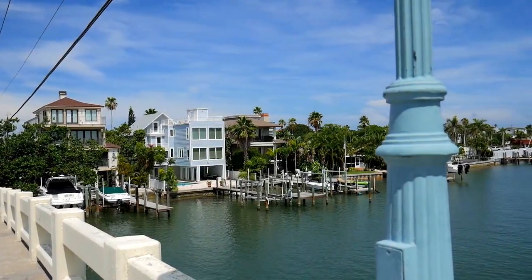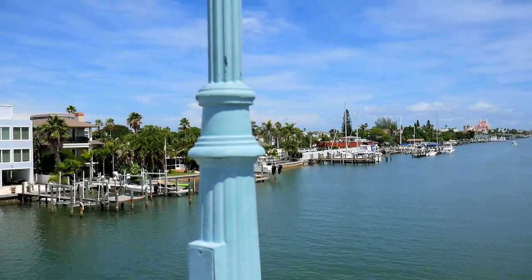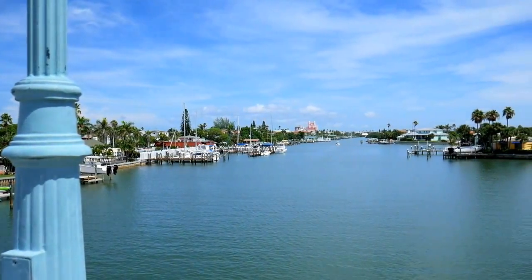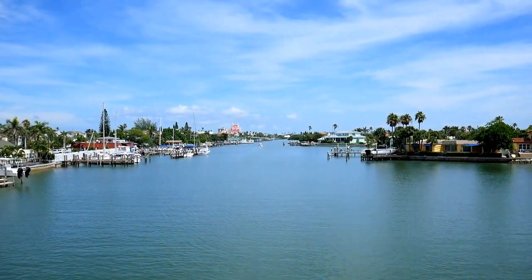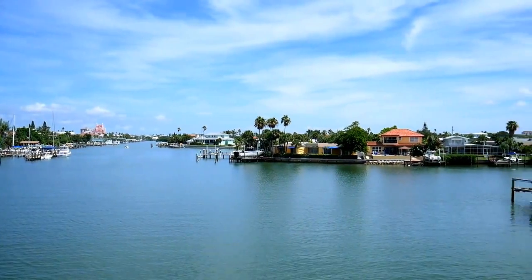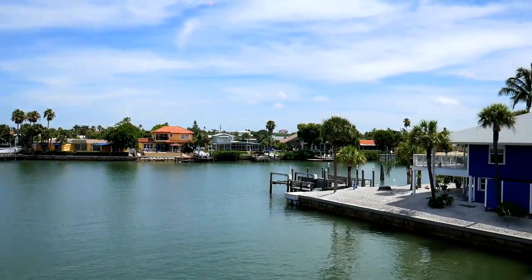Non-stop access. If we look down there, you'll see the bridge, access to St. Pete Beach. I can just see it over there. Yeah, this is the little hidden corner of St. Pete Beach. Great island living.